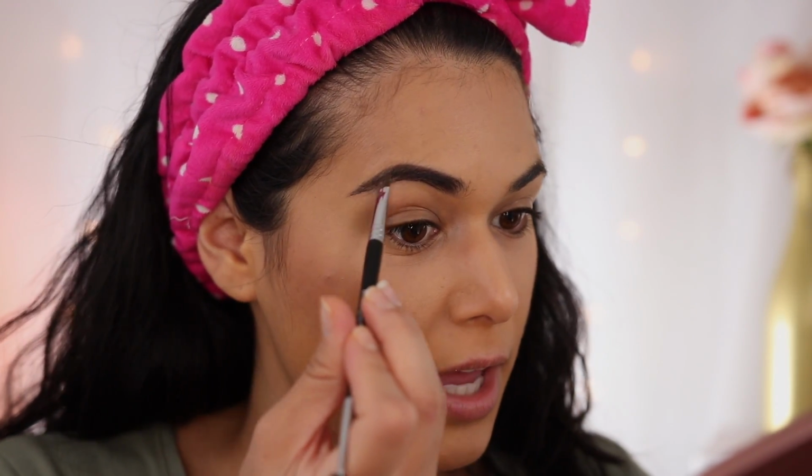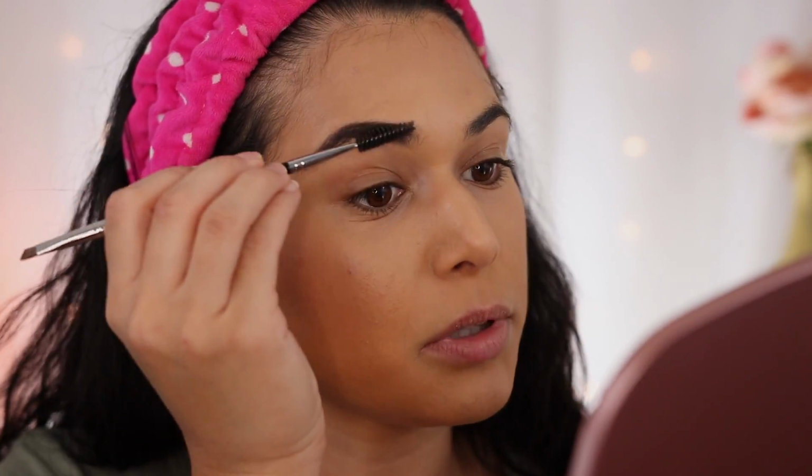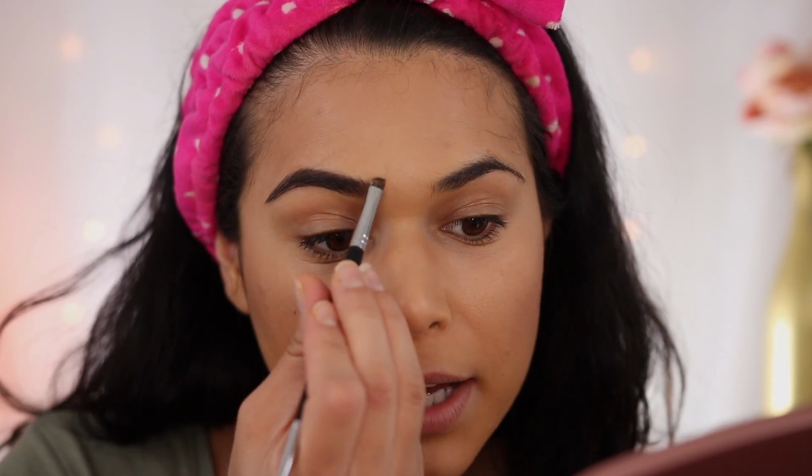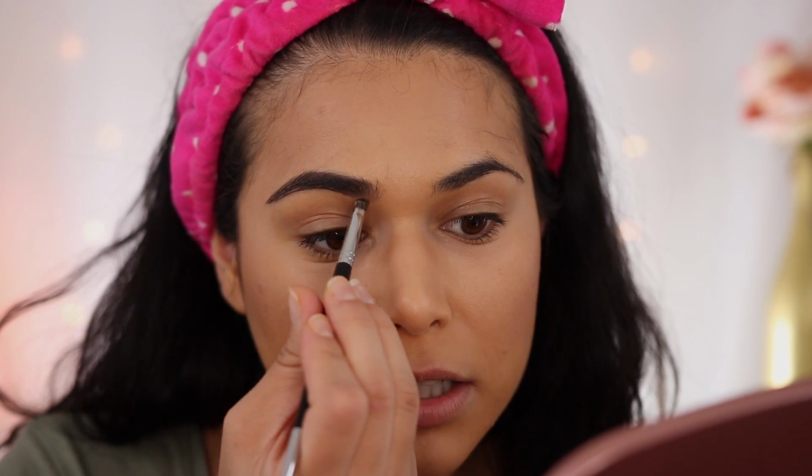Okay, I've only applied what was on the back of my hand, which was hardly any, but it's been really easy to spread it through the brow. It's blending out nicely, and even though it's a brow gel, it's very pigmented, I don't think that it's looking too harsh. I'm glad I started with such a small amount because I definitely did not need more than that.